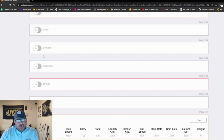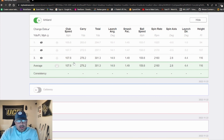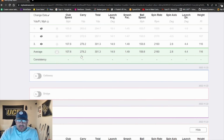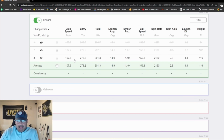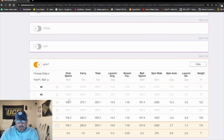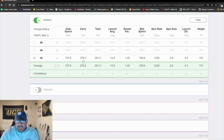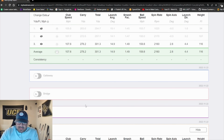Now we go to the Kirkland. Kirkland, I'm going to take this one out because this is my big ball. I kind of want to test this again, because I was getting about halfway through my swings and getting a little tired. But I still look at the club speed, 107.6, 108.1, 278.2. So you're about a half a mile per hour off. That's going to make up the distance.